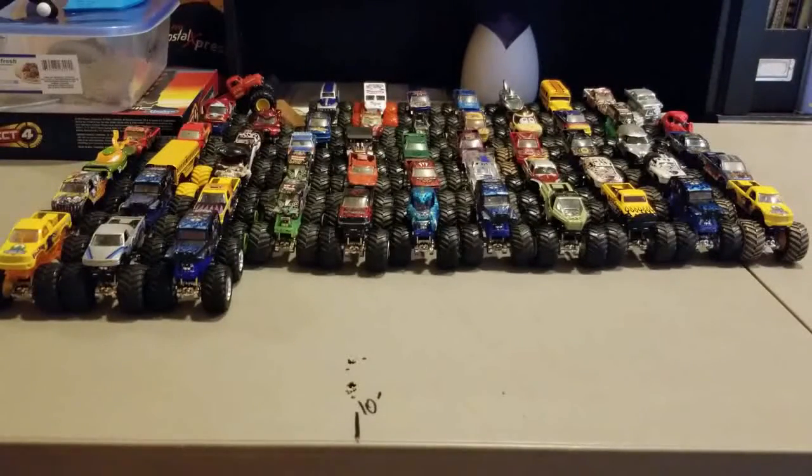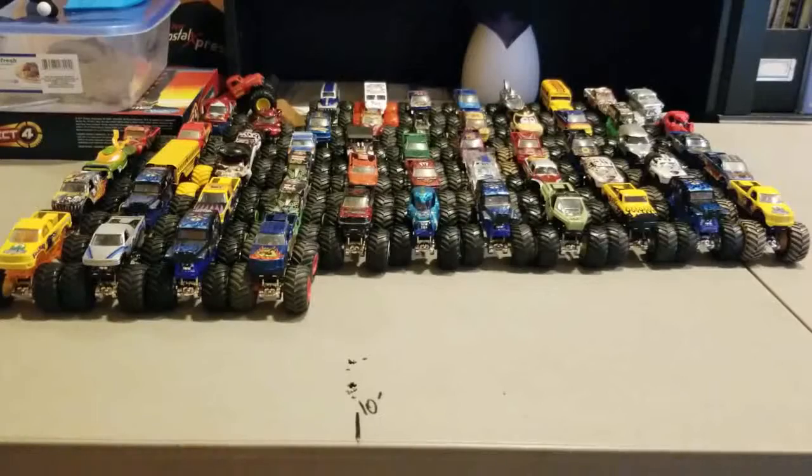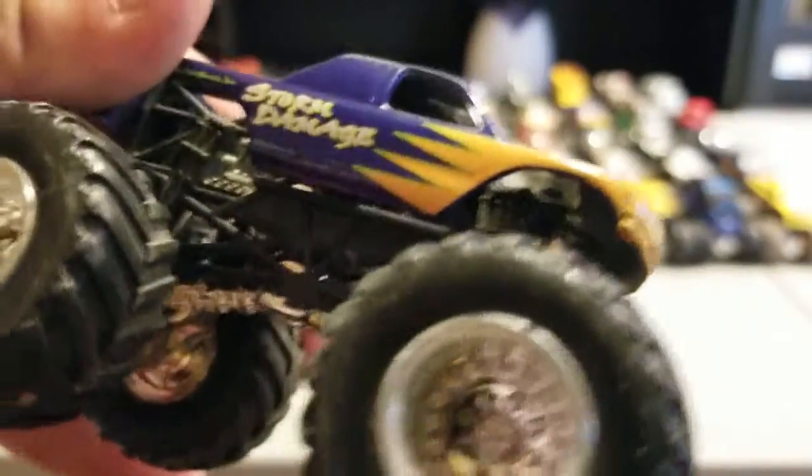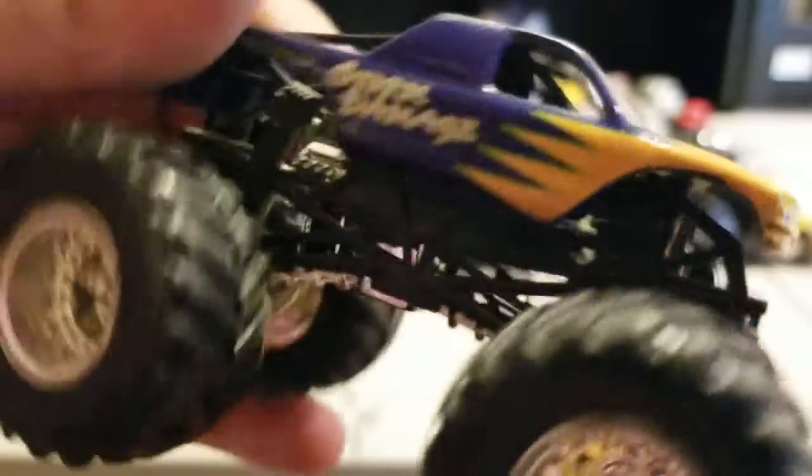Next up, I have another Son of a Digger. Next up, I have Instigator. I just like the gator with his arm up. I don't know why his arm is up, but it says Instigator, so. Next up, I have a very old version of Storm Damage. It's a very old version. I only like the front part. That's it.